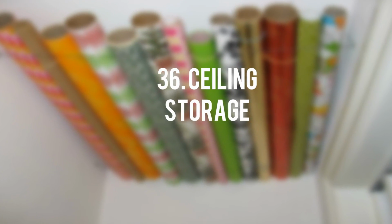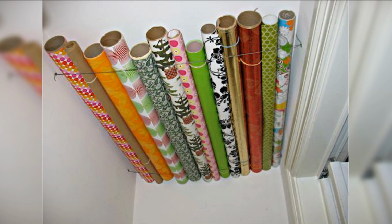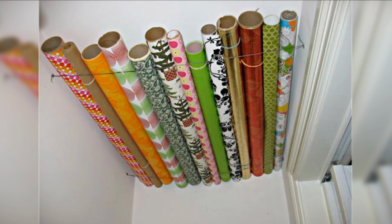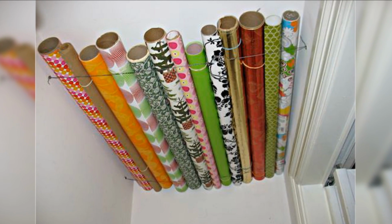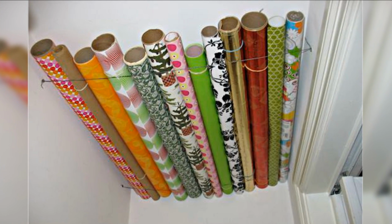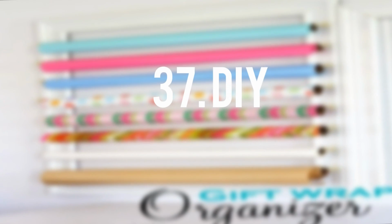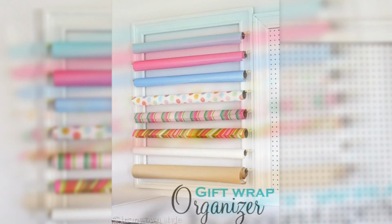36. Ceiling storage. What a great way to take advantage of empty space. Use the ceiling of a closet to store those pesky wrapping paper rolls that always get crumpled and lost in the closet. You could also do this on the side of a closet to keep them standing upright and out of the way. And finally, number 37, DIY gift wrap organizer.